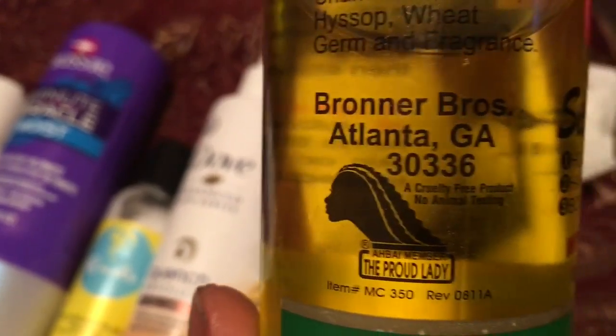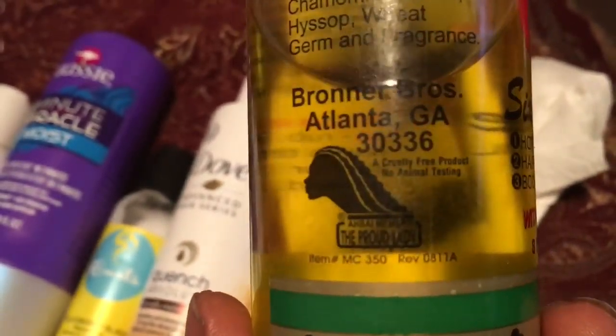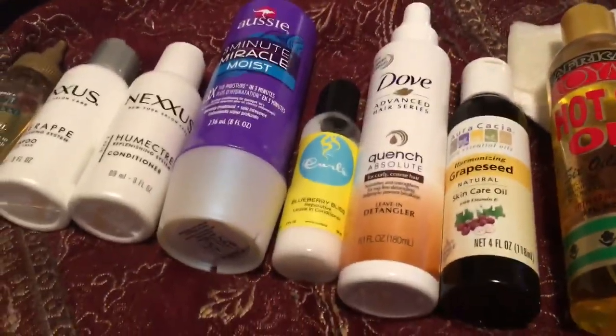This is my mom's favorite product. My mom's favorite hair company. This is what we used on my hair as a child, you know, old school, get a brush and a cup of warm water and a comb and go to town getting ready for church and Easter.